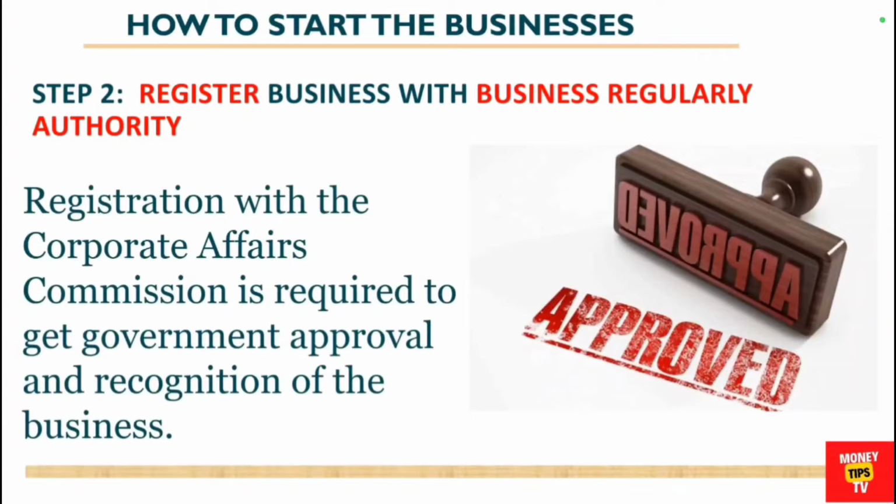Several countries have their individual respective regulatory commission. In Africa, like in Nigeria, the Corporate Affairs Commission is required to get approval. You're required to get approval from them. It's a government agency established for the purpose of regulating business operations of private and large businesses as well. So if you want your business to be recognized, you need to register your business with the appropriate business regulatory organization in your country.